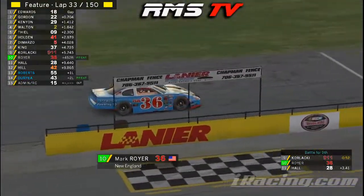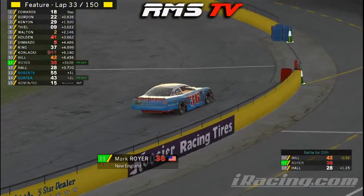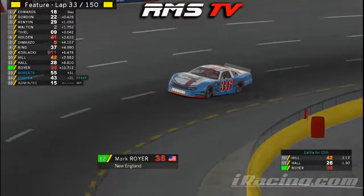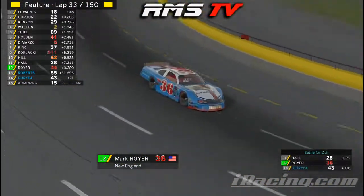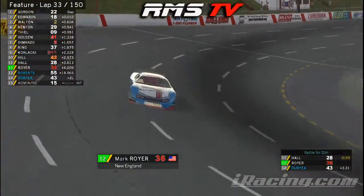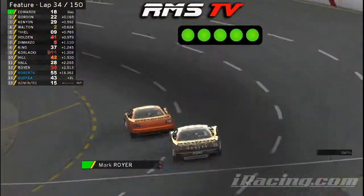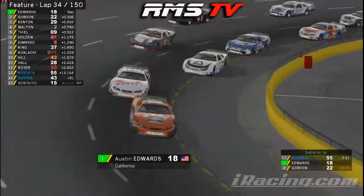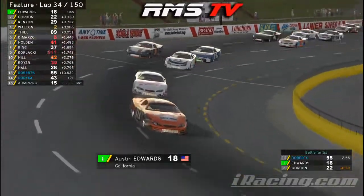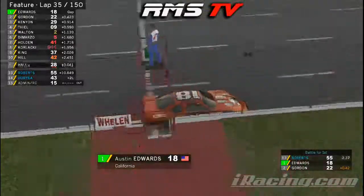I mean, they barely got a chance to get the nozzle in there before he was off and making his way back out. Because you might have time to change a couple of tires, but such a short track, even at pace speed, you could easily go a lap down. And here we are, green once again. Green flag is out. Now the battle is between Edwards and Gordon. The 36 is Mark Royer. He got stuck way back at the back of the field.